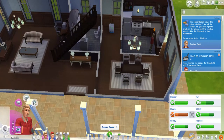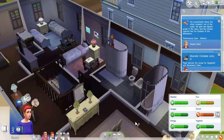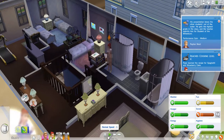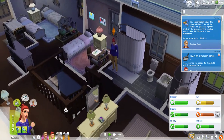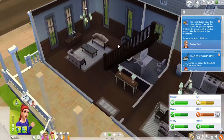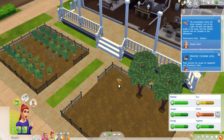Speed things up here a little bit. And check out what Piper is doing as well. Looks like she is having fun. What happened? Why did she cut her leg? You know what? Okay, whatever. Why is she brokenhearted? Like, seriously. Okay, you know what, girl? You need to take care of them plants.